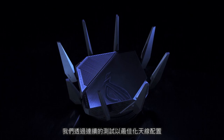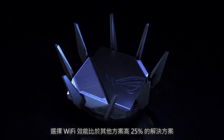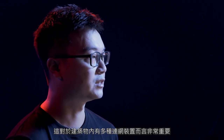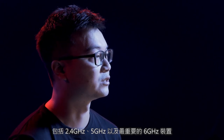Using continuous testing to optimize the antenna placement, we selected a solution that improves Wi-Fi performance by up to 25% compared to the alternatives. To maximize performance, we ensured there is good isolation between each of the 8 antennas to reduce interference between them, especially for the 4 6 GHz antennas. This new antenna design ensures optimal signal strength in every direction, which is important when there is a wide variety of connected devices located around the house, including 2.4 GHz, 5 GHz, and the most important 6 GHz devices.